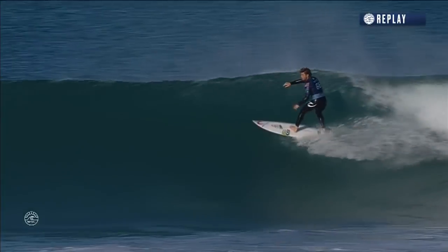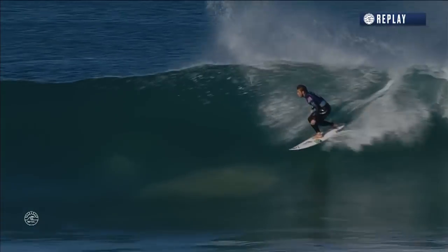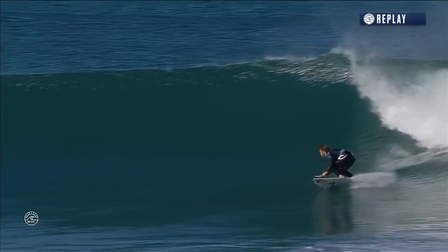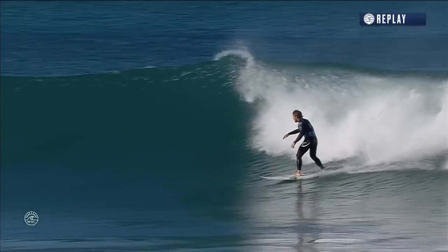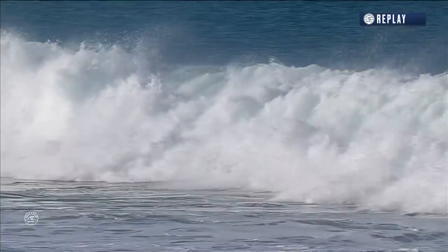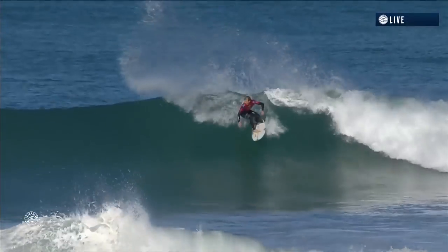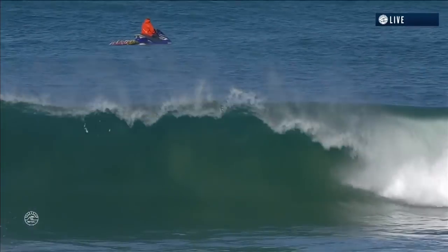Let's see what the judges think of this from Connor Coffin, because he laid into these maneuvers fairly well, kept that speed going. The only real error, I think, was at the very end when he didn't quite drive through that final maneuver. Again, layback, forward carve, layback, forward carve. Really go a little extra vertical. Up again, just having a bit of a look at that one. Kicks on out. And that was wave number 5.